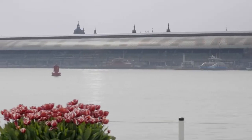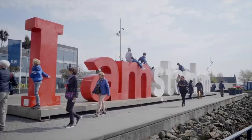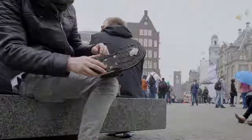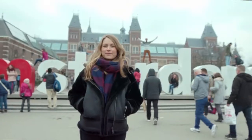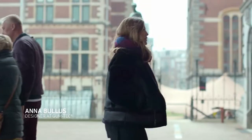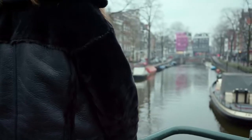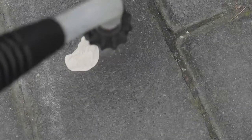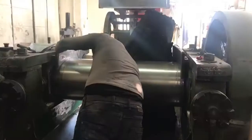That's why city marketing organization iAmsterdam started looking for a way to turn what appears to be something useless into something useful. So we discovered gum is made from a synthetic rubber, and by breaking down these properties, we were able to create a new type of rubber. Together with a specialized cleaning team, we collected gum from all over the city.